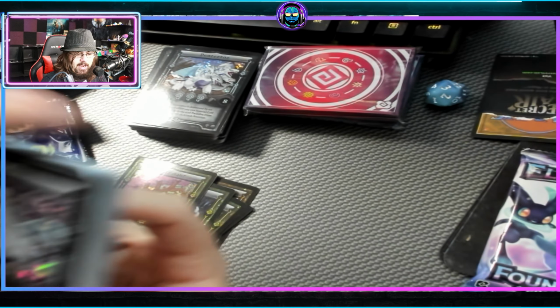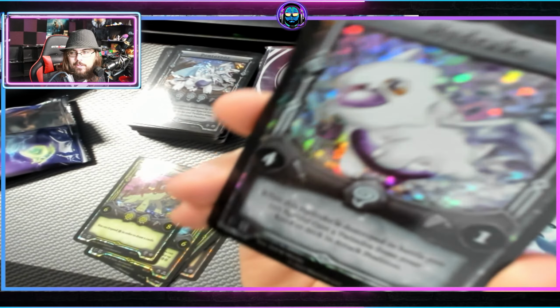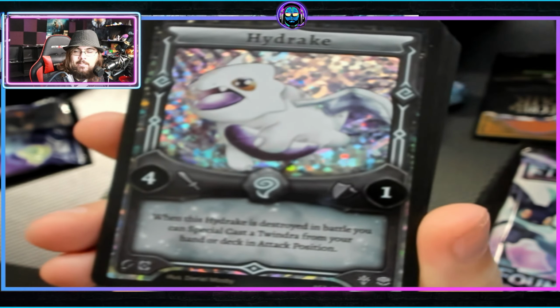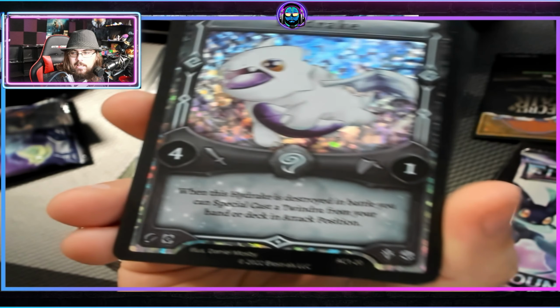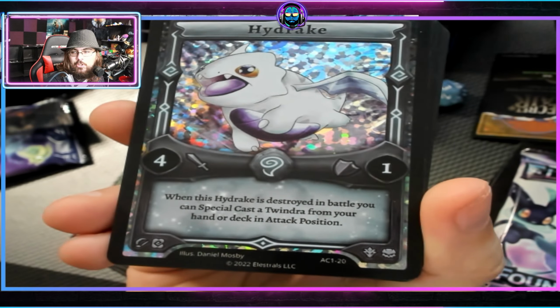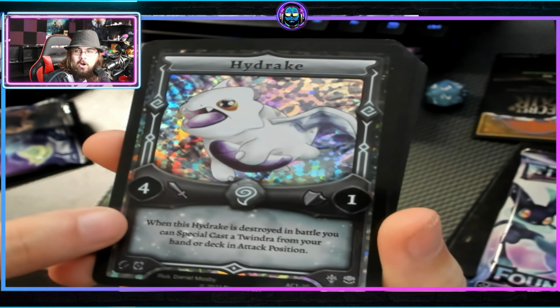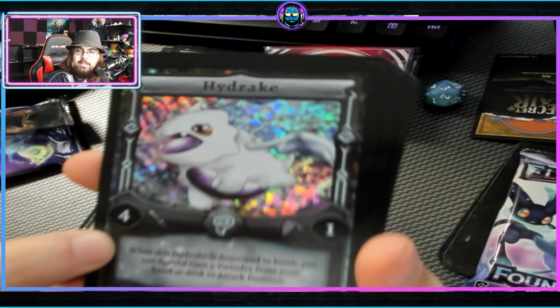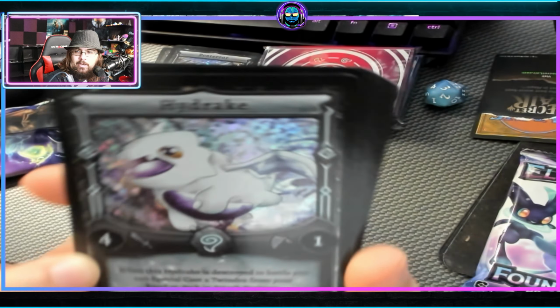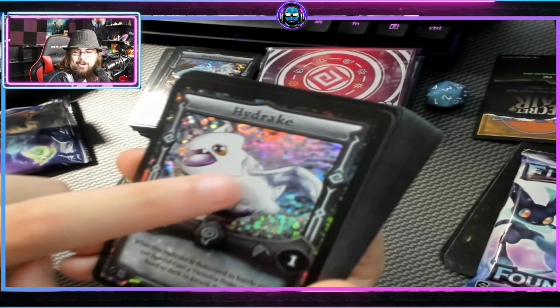Ooh, Hydrake. Okay, I think this can go in the Penterror deck, right? Because I think Hydrake is one part of it. When this Hydrake is destroyed in battle, you can special summon a Twin Drake. Yeah, so we can put this special artwork inside the Penterror deck. That's cool. Already got something you can put in. I like it. He's a cute little guy.